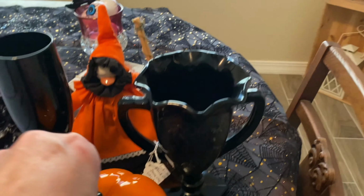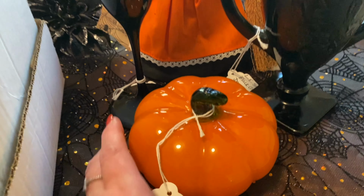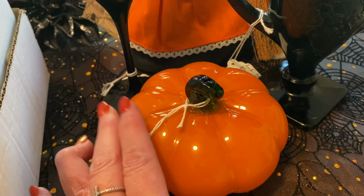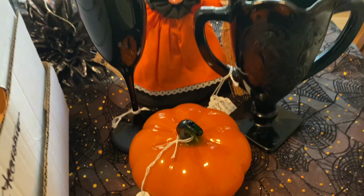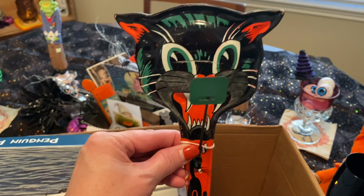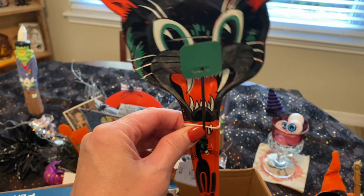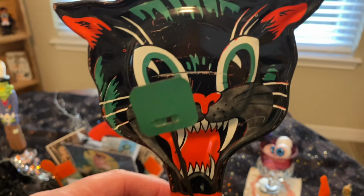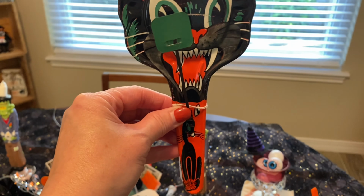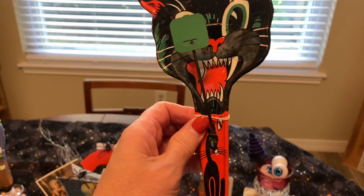Another fun glass piece that I have to go to my booth is this glass pumpkin. It is so pretty, and you could use this from fall to Thanksgiving and all around. A couple other pieces that I have. Look at this. I got this at Nana's Attic, y'all, and it is a noise maker. I love this black cat. Oh, this is one of my favorite finds of all times for true vintage Halloween.